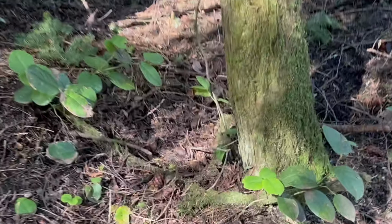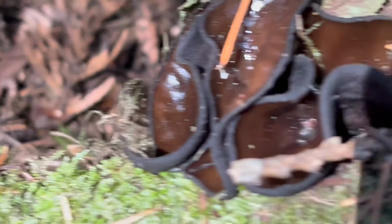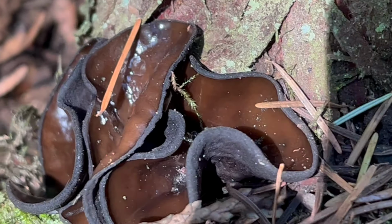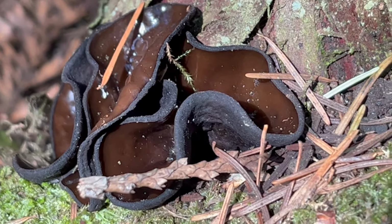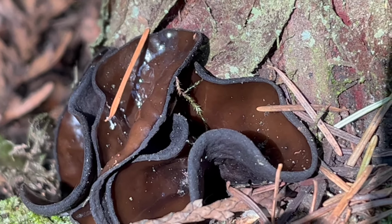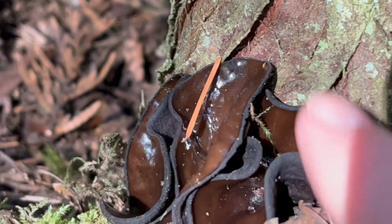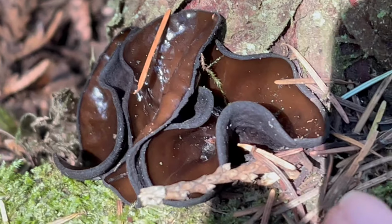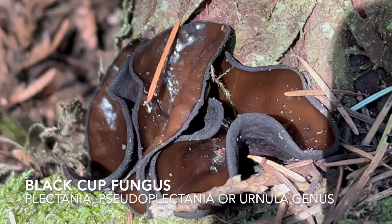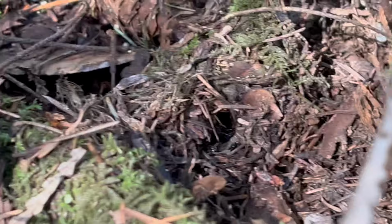So just off the trail up here, look at this, catching the light just right. You've got a beautiful example of a cup fungi. Now this one, I've been tripping over these the last several weeks. And a few weeks back, someone in the comments threw in a third genus to consider on these. So these black cup fungi that are fruiting right now, pretty difficult to pin down without pulling out a microscope. Originally I was considering Plectania or Pseudoplectania, and then a new one that got thrown into the mix is Urnula. So, could be any of those three.